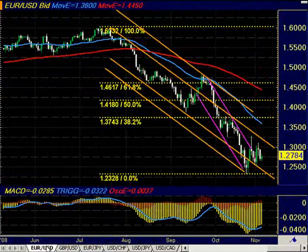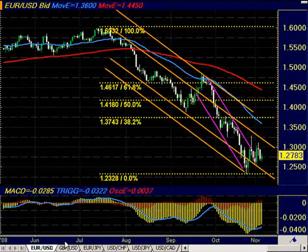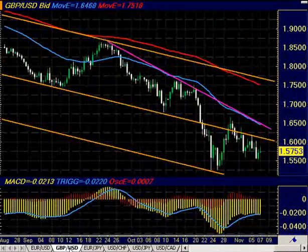You got the euro 27.84. I got to go above 30.80 to buy it. To the downside, breaks at a lows, you can look at 2100.